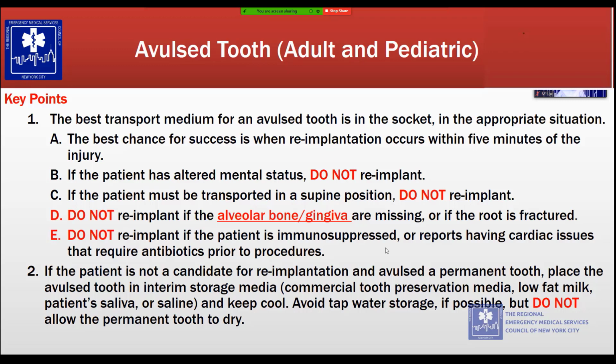Remember that if the patient is not a candidate for reimplantation and you have an avulsed permanent tooth, place the avulsed tooth in an interim storage medium. So either a commercial tooth preservation media, low-fat milk, patient saliva, or saline in some type of a container, and keep it cool. Try to avoid tap water storage if possible, but the key point is do not allow the permanent tooth to dry out. Now I'd like to show you a video on how the process will take place.